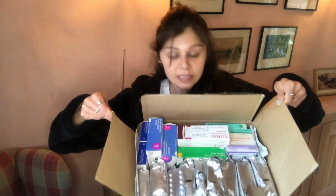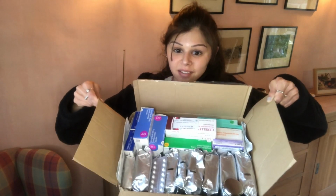So yeah, this is a good way to organise them. It's useful to have a wide box so you can see everything in front of you, so you know what tablets you have and when you're going to run out.